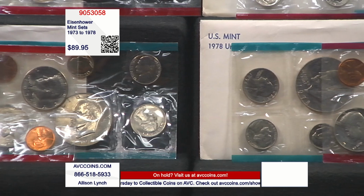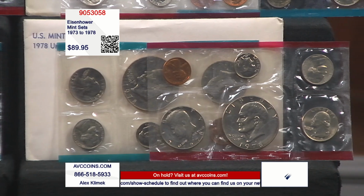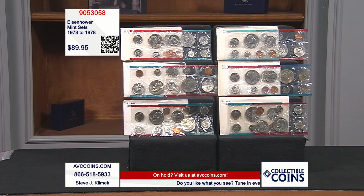So if you add them all up, my competition's at $98 on the 6 Philadelphia Eisenhowers, and they're at $85 on the 6 Denver uncirculated dollars. Add them together, they're $184 just for the 12 Eisenhowers. Now, my competition also sells these gorgeous sets. Early issue, over half a century old. And they're at $221 for those.